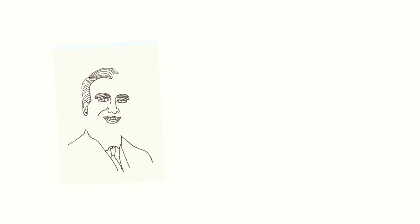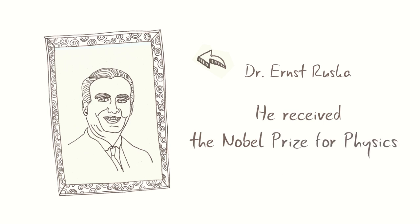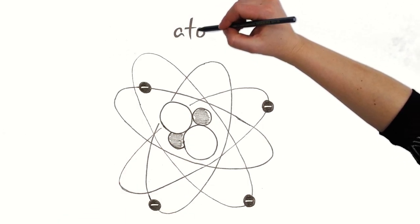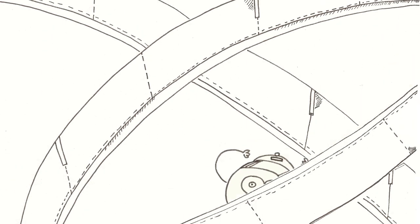Hey, who is this handsome fellow? That's Dr. Ernst Ruska, who assembled the first electron microscope in 1931, and after more than 50 years, he was awarded the Nobel Prize for Physics for his invention. Well, the main thing is that he lived to receive it. I am still waiting. I would still like to know what an electron actually is.